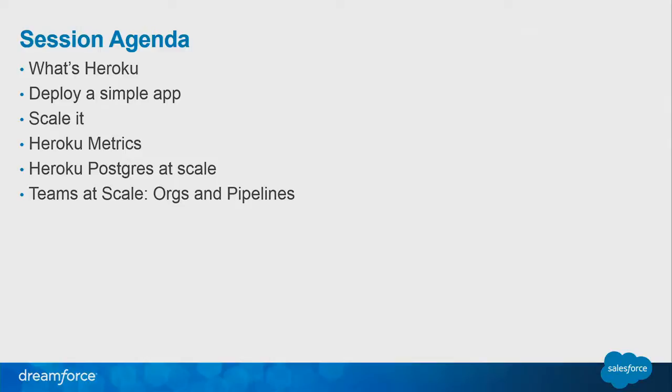Then I'll spend some time talking about the new metrics features that we launched a couple of months ago, which really help you figure out what your app is doing and make intelligent architectural and scaling decisions. I'll also talk a bit about how we expose metrics for the Postgres data product that we have. And finally, I'll talk about a different way that Heroku lets you scale your apps, which is helping you scale development and deployment even for large development teams in complicated organizations, which gets to be important too.